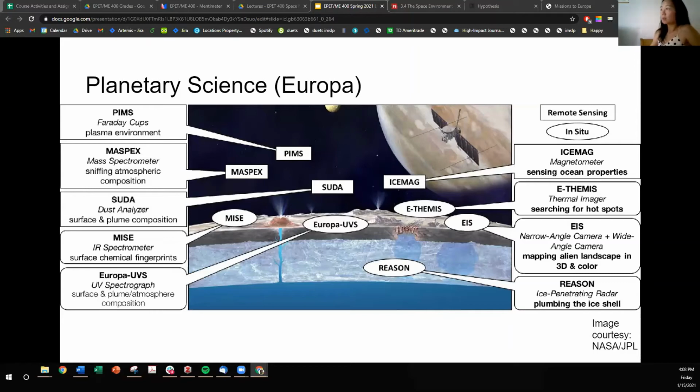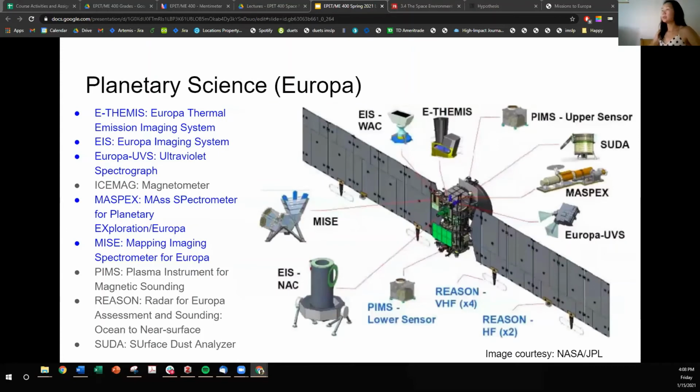So here is a picture that you've been staring at for a little bit now of all of the different investigations and the associated payloads in acronym form. So we'll go to the next slide. So here is a view of the spacecraft with the associated payloads. There are a ton of payloads and acronyms galore.